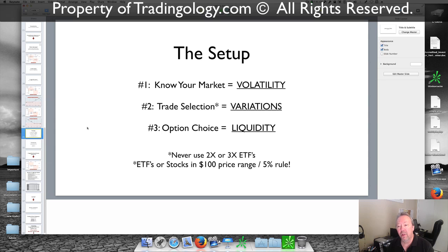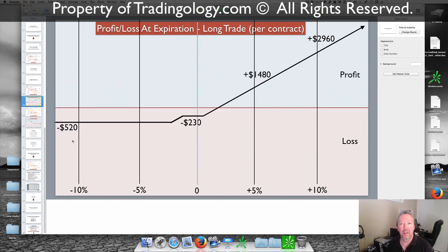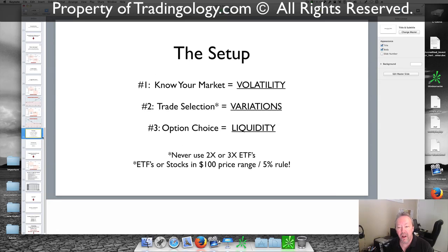And then we look for ETFs or stocks in the $100 price range because of the 5% rule. Remember, we want this to drop 5% when we put a three-legged box spread on it, or we want it to go up 5% when we put a three-legged box spread on it. So we really need a 5% move in the market in order to hit our profit targets.